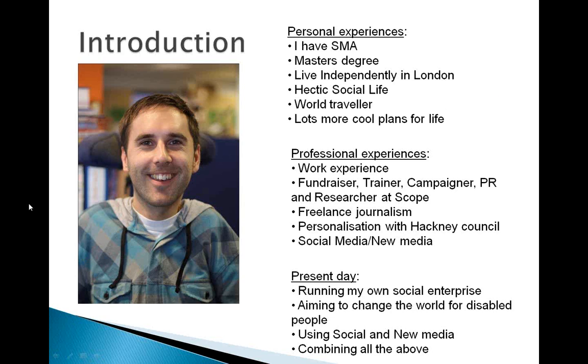And then beyond university, I mainly worked in the fundraising department for Scope. I also did a train the trainer course where I helped roll out diversity training to internal staff members, and then just through being at Scope and all the great work that they do, I helped out a bit with some of the campaigning and the PR and did a lot of research through one of my roles in fundraising as well.